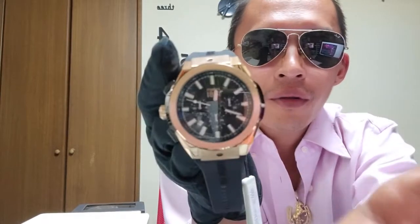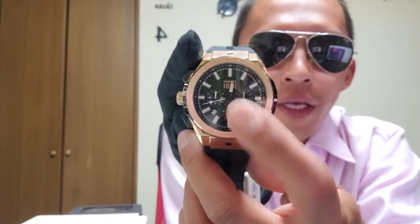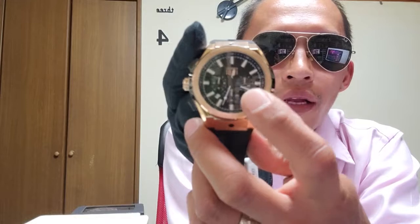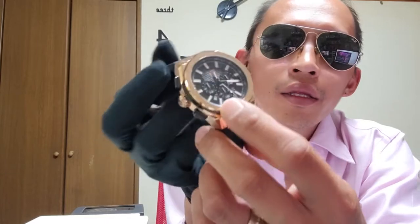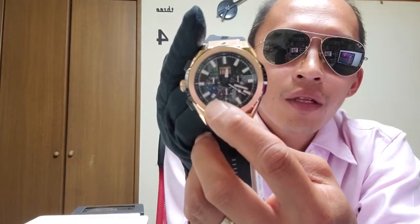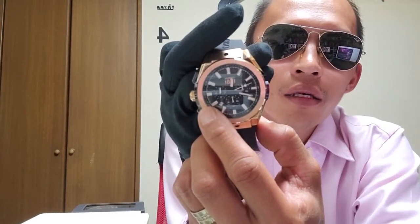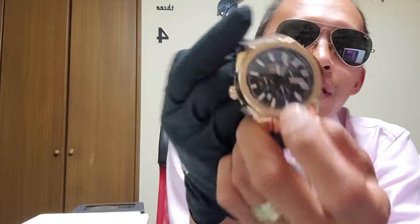All right, here we go. Let's focus it a bit more. Okay, so we have three working subdials, a luminous hour, minute, and seconds indicator, and luminous indices with a date indicator at the bottom, lower right of the timepiece, in between 7 and 8 o'clock. Okay, and we have a carbon dial.